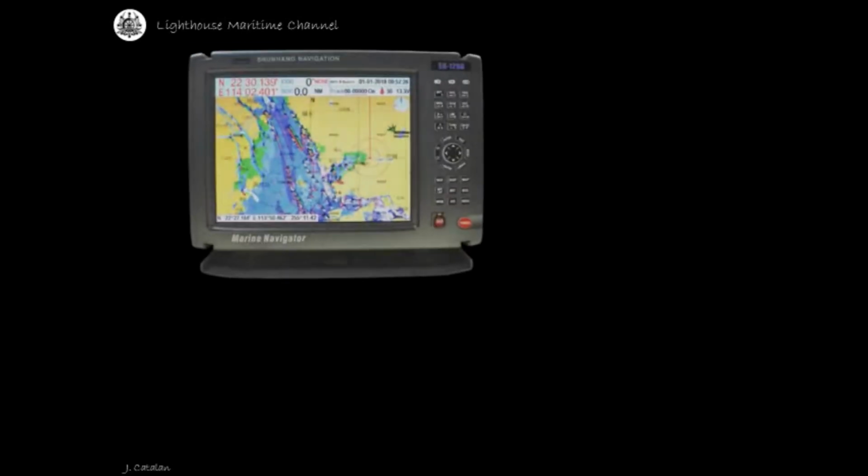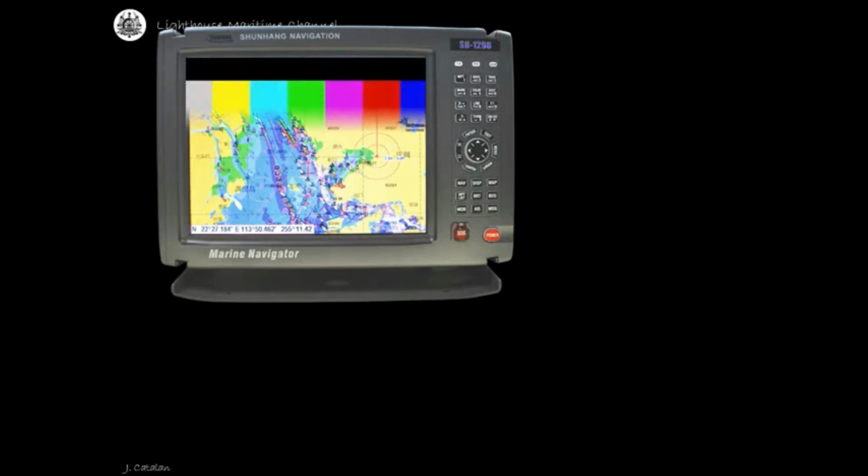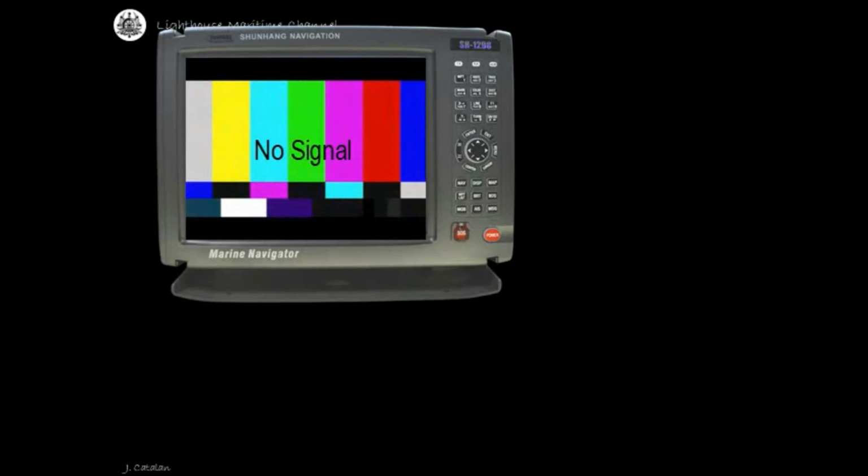GPS, Global Positioning System, is a satellite that provides information in all weather conditions of an unobstructed location on Earth. What if your GPS fails to operate while you are in the middle of the ocean? What options will you take?